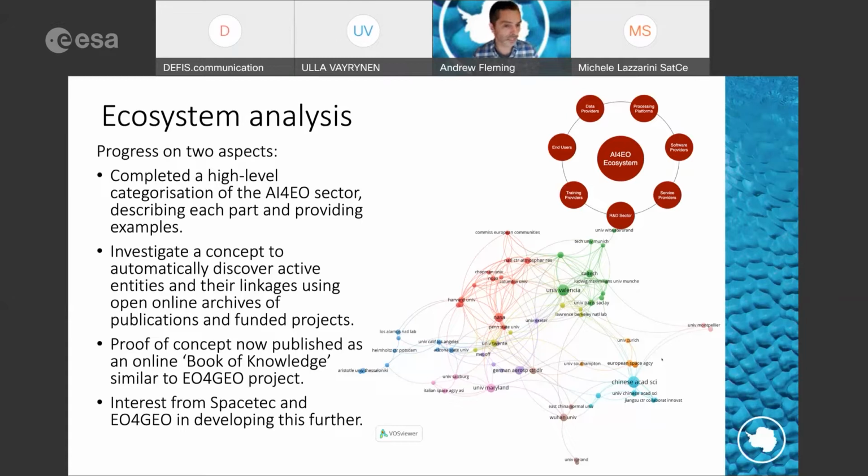So rather than just come up with a high-level description of, yes, here's a list of companies involved, and here's a list of research groups, and here's a list of software packages, etc., which would have been out of date within 5 minutes of the ink drying on the document, given the rate of change in this area at the moment, we actually started looking at trying to automatically map this, so in effect use some degree of AI for mapping the sector or the ecosystem. So using published libraries of publications and grant awards and that sort of thing to see if we could map this.